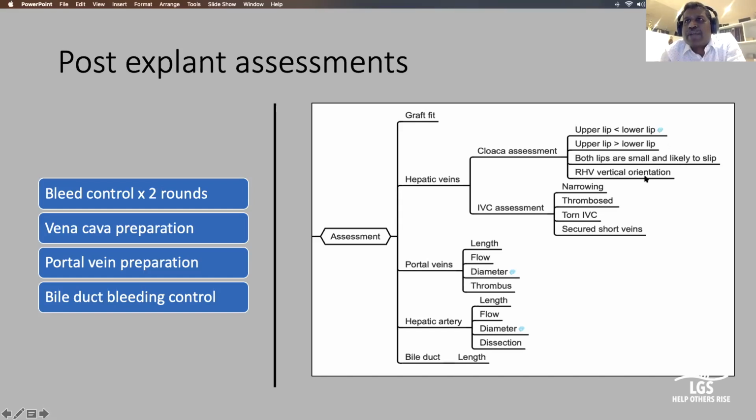With the right hepatic vein vertical orientation, my standard technique is to staple close the right hepatic vein and close the middle and left. I don't usually use those two veins. I convert them into a side-to-side cavocavostomy. The IVC is assessed on these factors. We look for narrowing, we look for thrombosis, we look for a torn IVC; a badly torn IVC will probably require a classic technique. We also look at the secured short veins.